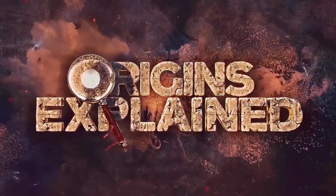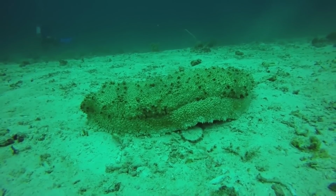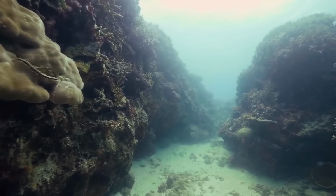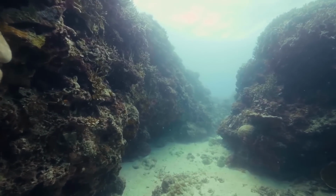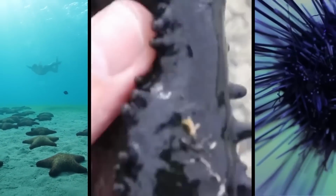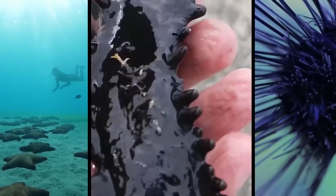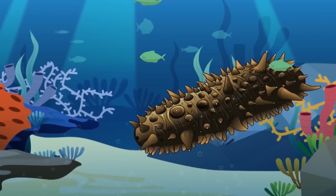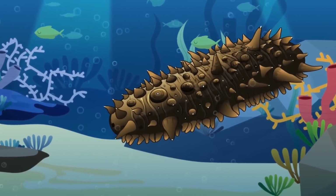Fighting cucumbers. Sea cucumbers have a bizarre defense mechanism like nothing you've ever seen before. Surviving in the ocean takes guts, and these guys know all about it. These weird animals are related to starfish and sea urchins, but their body is soft and squishy. But behind this peaceful exterior is a shocking creature that will puke up its own intestines when it feels threatened.